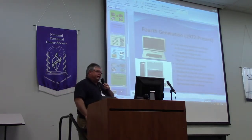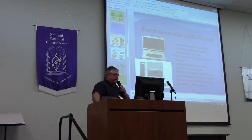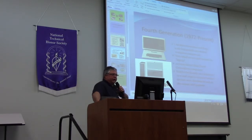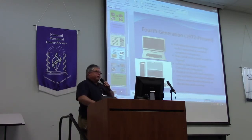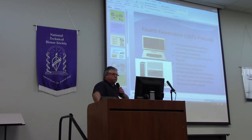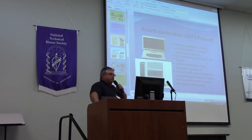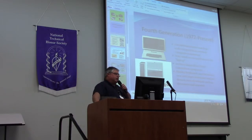And the fourth generation, 1972 to present. I mean, look at the difference in the monitors and the keyboards and the towers. A microprocessor and large-scale integration as internal computer components. Very small in size, and named the laptop. And the laptop is known as what? Portable. 10 times faster than the third generation computers. Besides the keyboards and the monitors, improved input-output devices were developed, such as the mouse and the scanner. Can you imagine not having a mouse or a scanner back in those days the way we have now? We would be lost without the mouse.